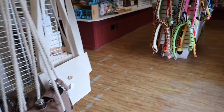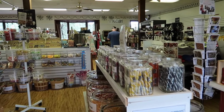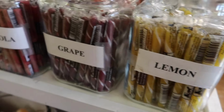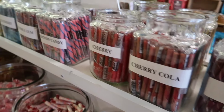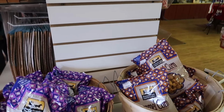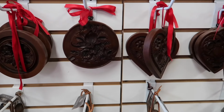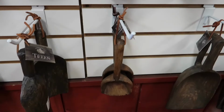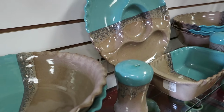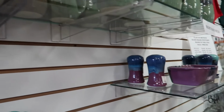Looks like there's some purses and jewelry so far. And candy. I'm going to look around. So this is cool because on the wall they have all these wooden things with carvings in them, almost like ornaments or tools or something. And then next to it we have some pottery pieces, all different kinds and colors. They're cool.